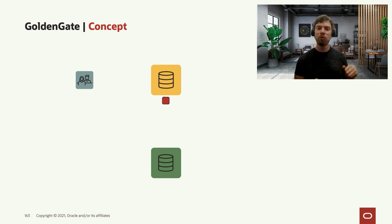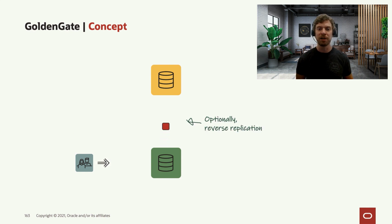Finally, you can simply move your application from the source system to the target system, and you can officially reverse the replication.